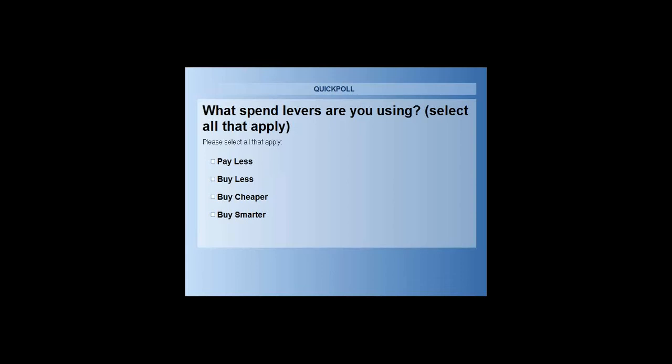Okay. So, got a few more coming in. That looks about right. Okay, 75% of the audience are mainly using Pay Less spend lever, followed by 50% of you using Buy Less and Buy Smarter. So Pay Less, Buy Less, and Buy Smarter are the most used. What's with Buy Cheaper? Can you see that as well? Yes. 38% used Buy Cheaper. Okay, excellent. Obviously, taking into account that our audience might be using more than one of those spend levers.